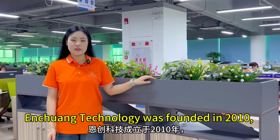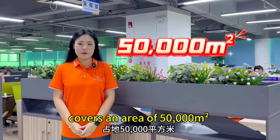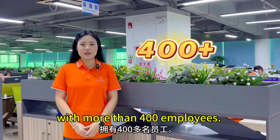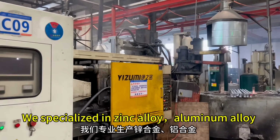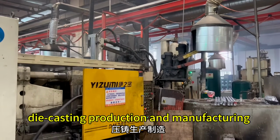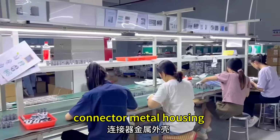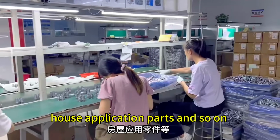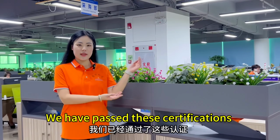En Chuang Technology was founded in 2010, covers an area of 50,000 square meters, with more than 400 employees. We specialize in zinc alloy, aluminum alloy, and magnesium alloy die casting production and manufacturing. Our die casting parts are used in automotive parts, connecting metal housing, house application parts, and so on. We have passed these certifications.